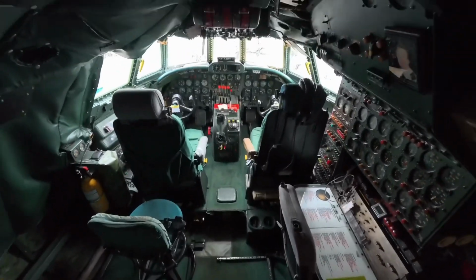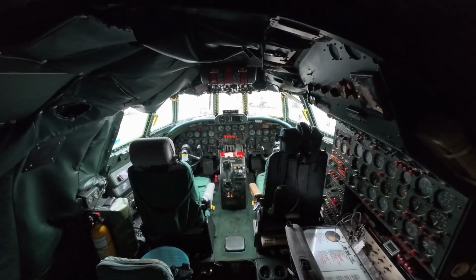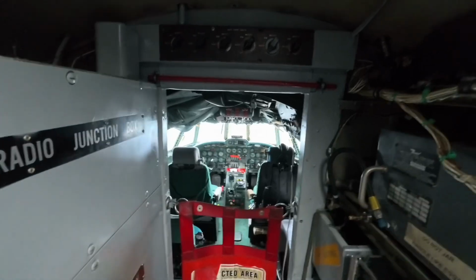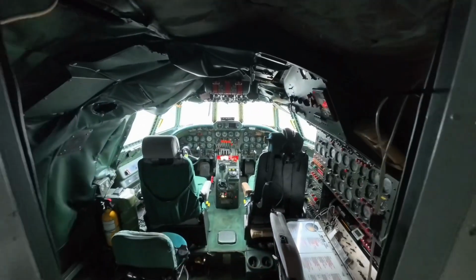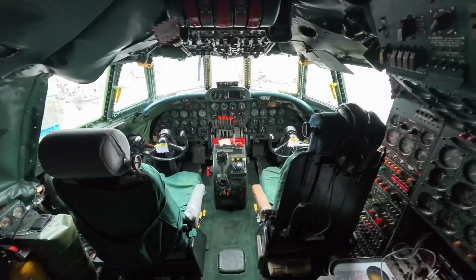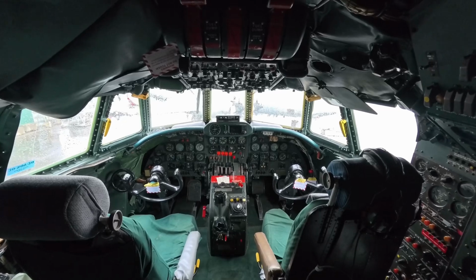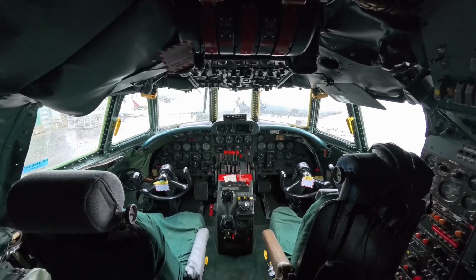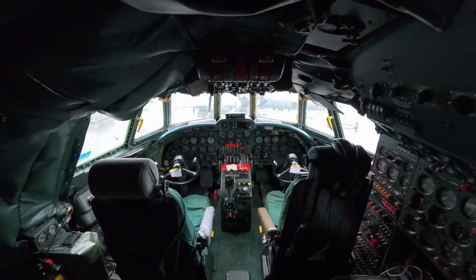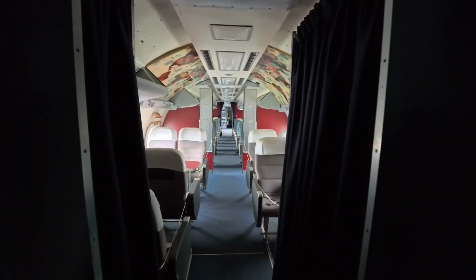That's the station. He would have sat there. We've got a GPS. It's an aviation GPS. Modern technology.